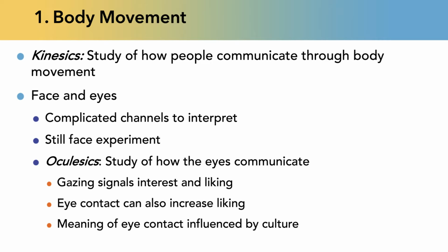Okay, so we'll look first at a very specific part of the body, which is the face and eyes. I think this is fascinating. So they said researchers have found there are at least 8 distinguishable positions of the eyebrows and forehead, 8 of the eyes and eyelids, and 10 for the lower face. So I'm not positive that you can actually do the combination of all of them, but if you could, that would be 640 different movements that you would have to interpret.